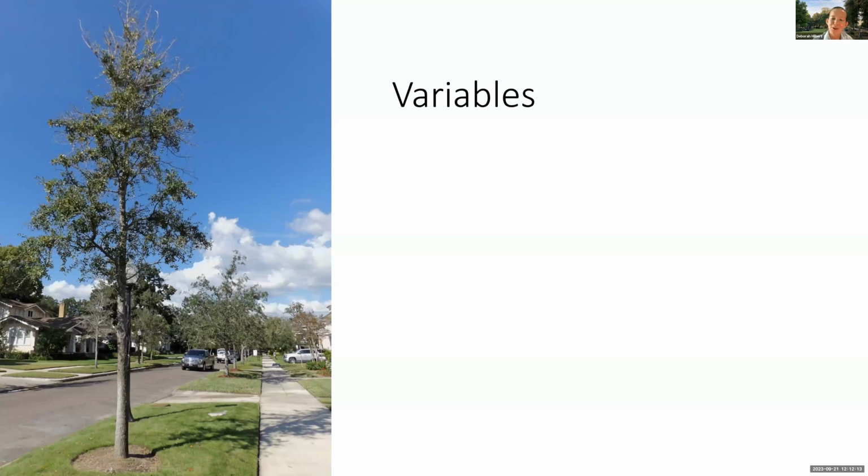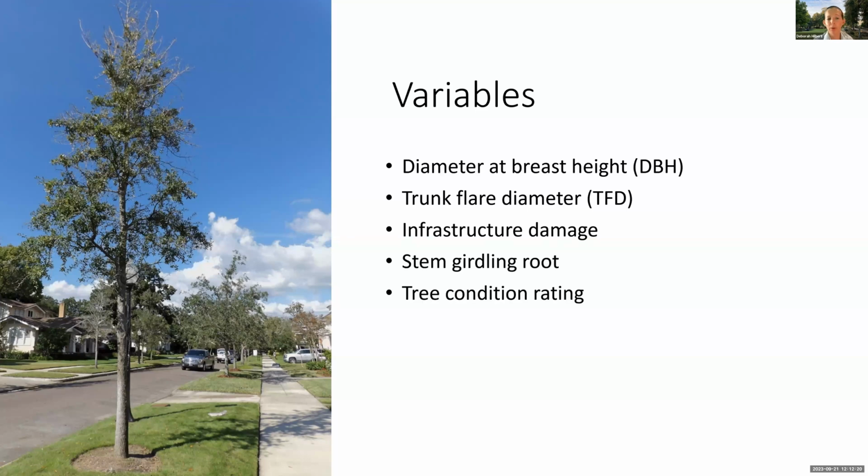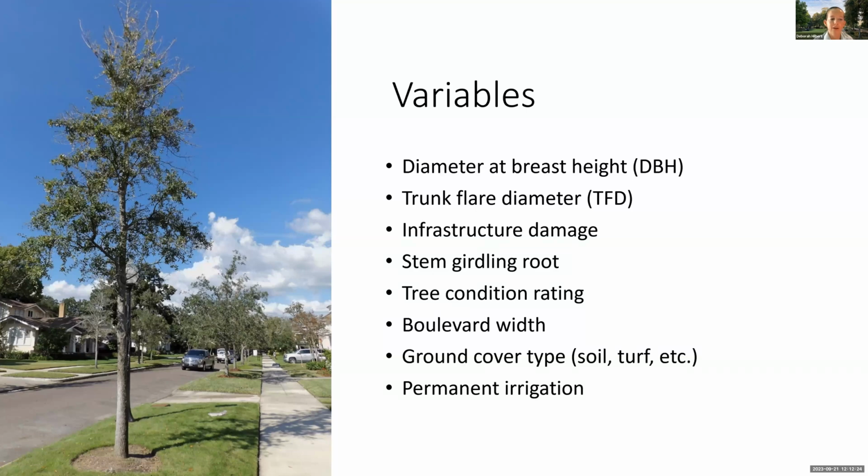So we also wanted to look at things beyond just the diameter at breast height, the trunk flare, and damage. We wanted to see if things like stem girdling roots, tree condition, boulevard width, ground cover types, or whether or not there's irrigation would influence the shape of the trunk flare and the size of it. Turns out it didn't really, which is good for us. But these were all the variables we looked at.